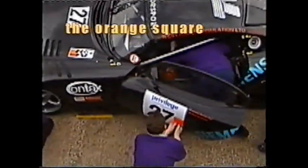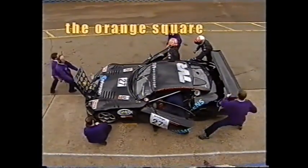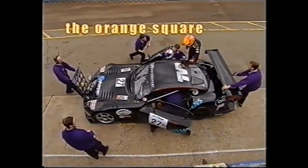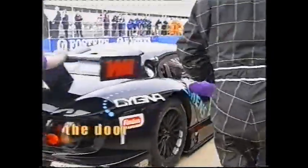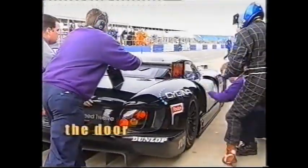Then there's the orange square on the side of the car that indicates to the officials and spectators that the car hasn't yet stopped. Forget to remove it and you have to stop again. The door, one of our favourites. Make sure it's closed. At least once a year somebody loses a race because of this. At one round it was our turn. And finally, don't stall. We've done that too.